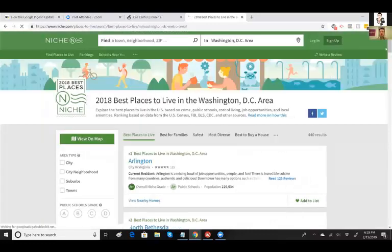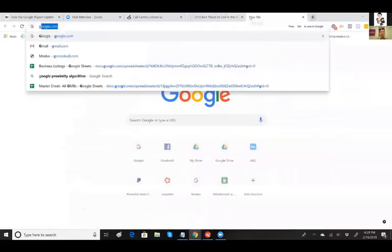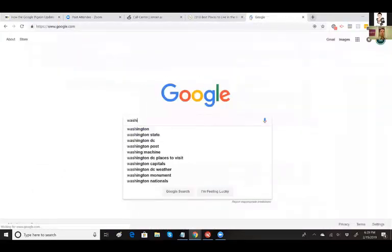So I like to look at this first, because this will show you basically what I would call suburbs. In DC, there's a lot of population, so you're going to find there's a lot of areas. Some of these are going to have pretty big population, which is fine. Like you said, the more lines you have in, the more fish you're going to catch. So let's do this as well. I'm going to pull up one more thing, and we're going to search Washington, DC, zip code map.